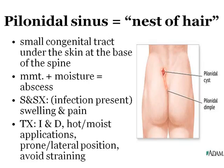When they do abscess, or when there's infection present, there's going to be swelling and pain at this cyst. To treat them, we do incision and drainage, so that's a surgical procedure where we incise or cut open and then drain the cyst. We may use hot or moist applications. The patient may have packing there until that resolves.